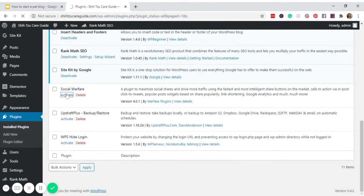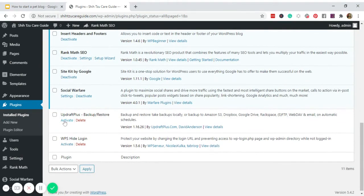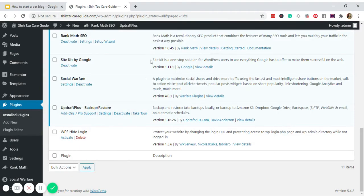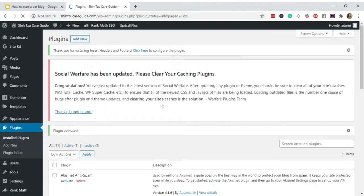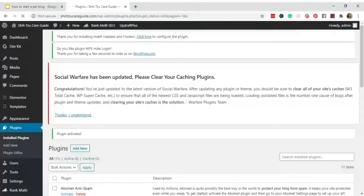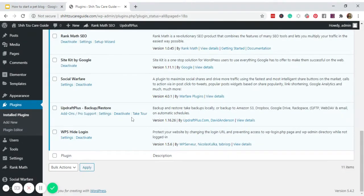Social Warfare. Updraft Plus. And last but not least, no, hold on. We will still activate anti-spam bee. Okay, and last but not least, the WPS Hide Login. Alright, so all of our plugins are activated, good to go.